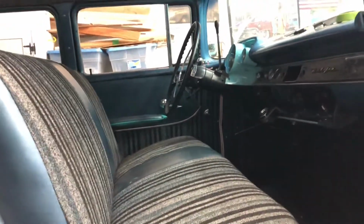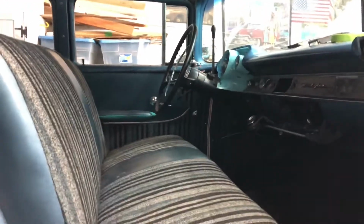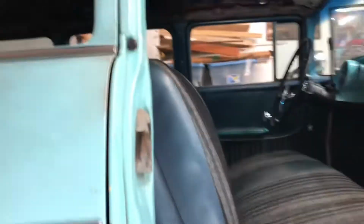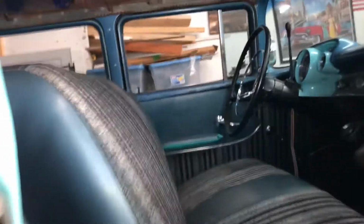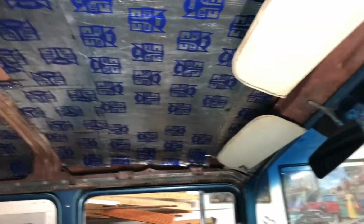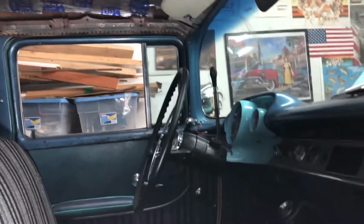And this is going to be a driver car, so not a show car. Maybe later on I will redo the interior, but for now I am just going to find a headliner, put a headliner in here. I might recover those visors. I don't know, we'll see. You know, make the dash nice and presentable, clean the carpet up, etc. But it'll have tunes. It'll be a cruiser.